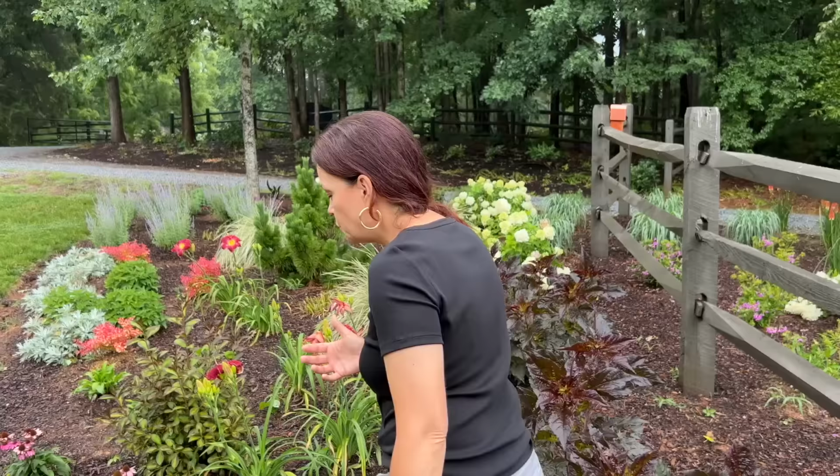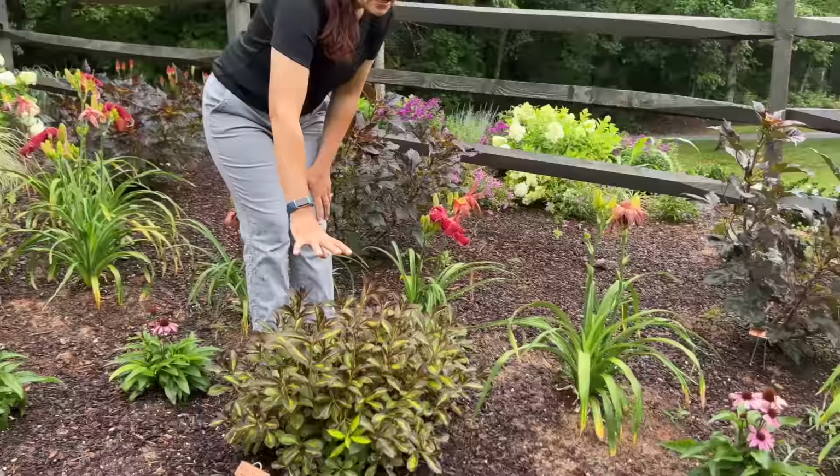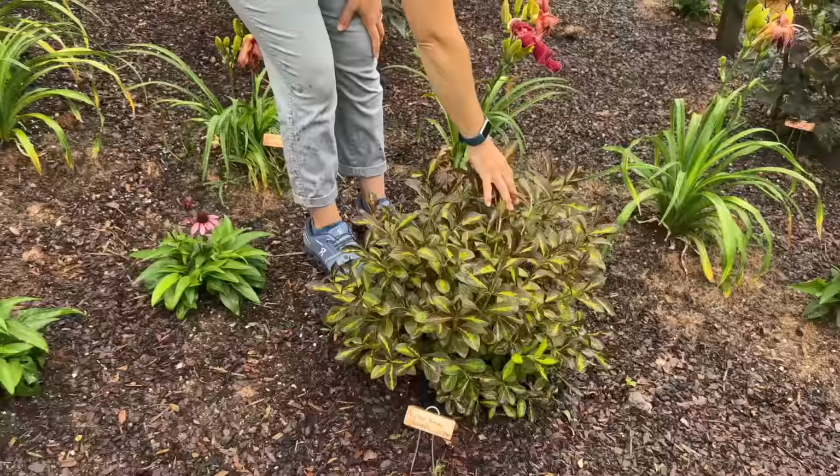This is one of my favorites. This is Vino Verde by Jilla. It is a beautiful color and texture in your garden. It will bloom in early spring, but the color on these is fantastic. I absolutely adore them. They are deciduous, but the foliage on this is spectacular.